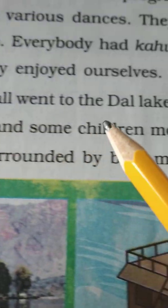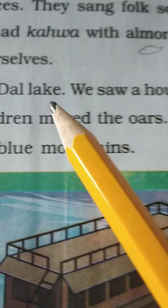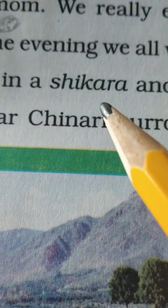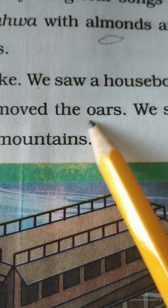In the evening, we all went to the Dal Lake. We saw, so it is Kashmir. We saw a houseboat. We sat in a shikara, and some children moved the oars. Now, catch my pronunciation mistake. I want to say shikara. And what is that? I believe it's a boat.